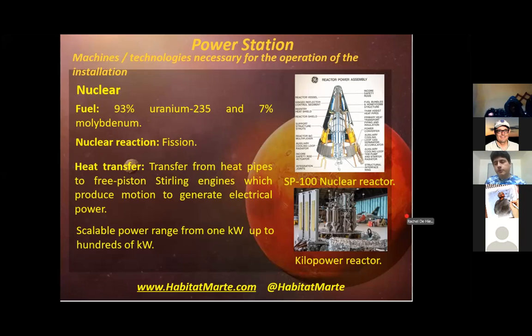This power will be measurable from 1 kilowatt up to hundreds of kilowatts in the best case. By now, the kilopower reactor can generate up to 10 or 20 kilowatts of power.